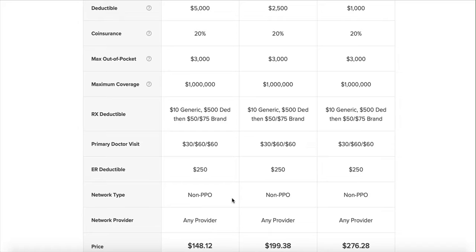Now, let's look at the price difference on these plans. This is a 40-year-old male that I pulled, and for a $5,000 deductible, your total out of pocket is $8,000. 5, 6, 7, 8, right? Over here, it would be $5,500. Over here, it would be $4,000. Hopefully that makes sense. I'm adding up the maximum out of pocket and the deductible. So if you look at the price, we're looking at $148.12 for the $5,000 deductible, $199 for half that deductible at $2,500, and the $1,000 deductible at $276.